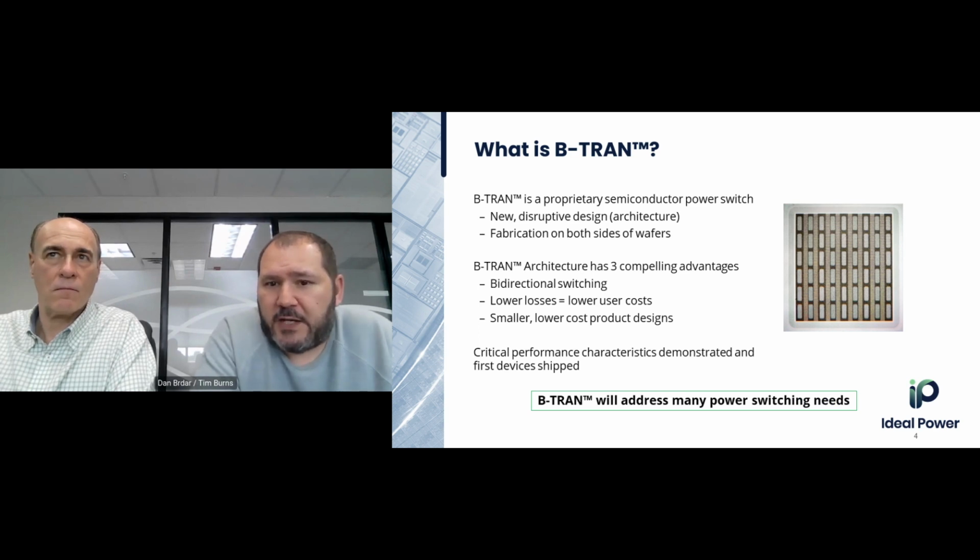So what is B-TRAN? You can see on the right of the slide here a B-TRAN device. It's about the size of a dime. If you flip that over, it would look the exact same on the other side of the B-TRAN. So what's unique is the architecture itself. Just like IGBT is an architecture, MOSFET is an architecture, the B-TRAN is also an architecture. And it's fabricated on both sides of the wafers, unlike conventional technologies.